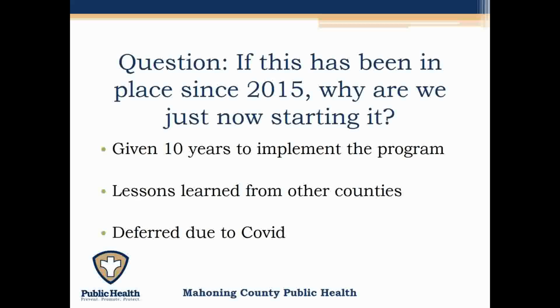So what we have done is actually learned lessons from other counties all over Northeast Ohio. I've been in contact with these counties and their directors for several months now, talking with them about what they did and what worked out best. What worked well for their citizens, what did not work well for their citizens. Were there things that they wish they had changed or done differently? Were there things that they could have altered ahead of time that would have made it easier for everybody in this room?